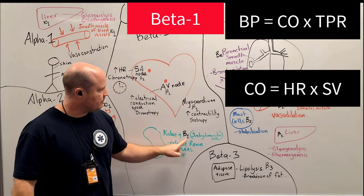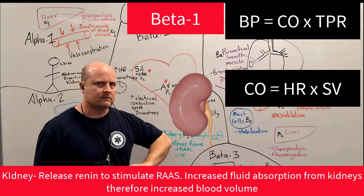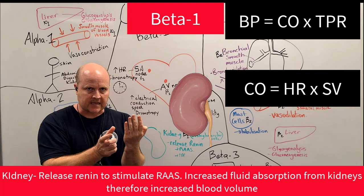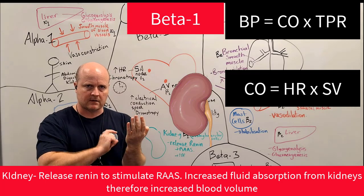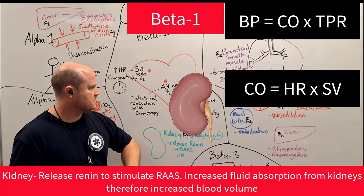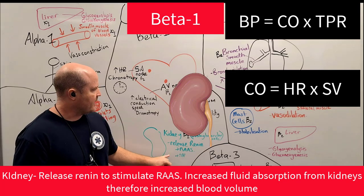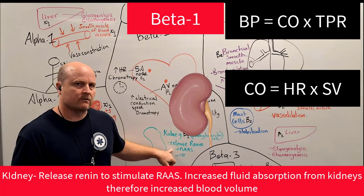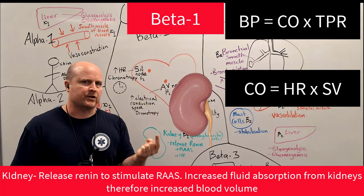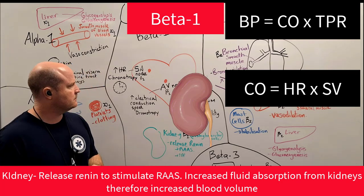We also have beta-1 receptors in our kidney, in our juxtaglomerular cells, juxta, beside, glomerular, which is the start of the nephron, the filter in the kidney. And these beta-1 receptors cause our juxtaglomerular cells to release renin. And renin is the start of our RAS system, and that helps to increase our blood pressure by reabsorbing fluid from our kidneys.